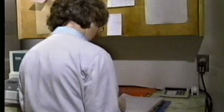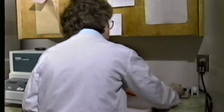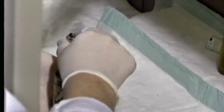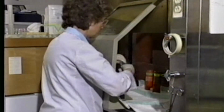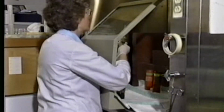Sheila must first prepare the radioactive material she will use for the injections. She calculates how much radioactivity she needs for this particular bone scan, and then prepares her solutions accordingly. Different types of radioactive materials are required for different organs. Each type of material is kept in a separate color-coded pot, ensuring that Sheila gets the correct material. The pots are made of lead to protect Sheila from the radioactivity.